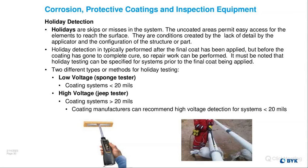So there's two different methods. You have your low voltage, or what's commonly referred to as the wet sponge tester. And these are typically used on coating systems less than 20 mils. And you have high voltage detectors, which are called jeep testers. They're typically used on coating systems greater than 20 mils.